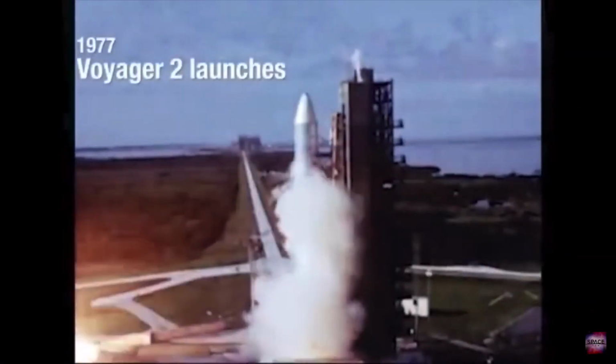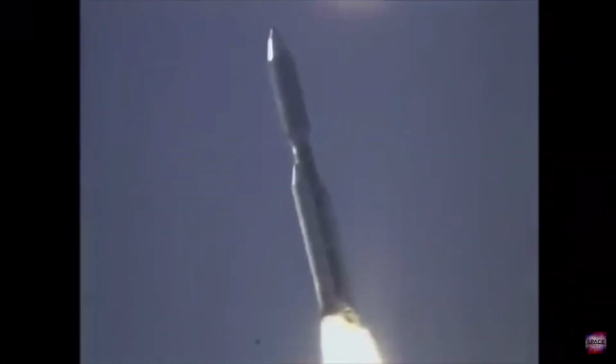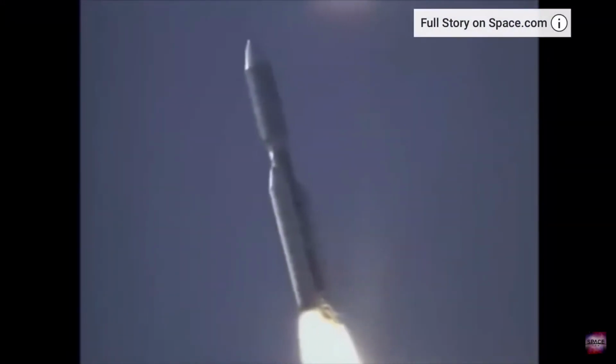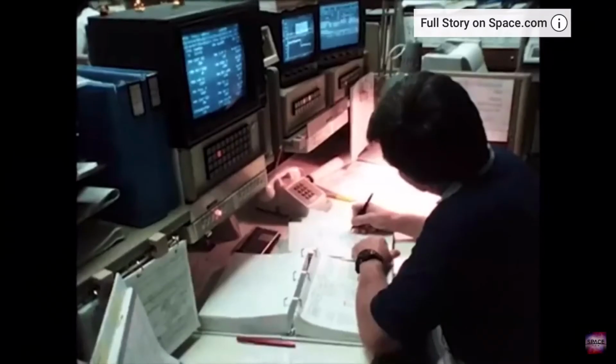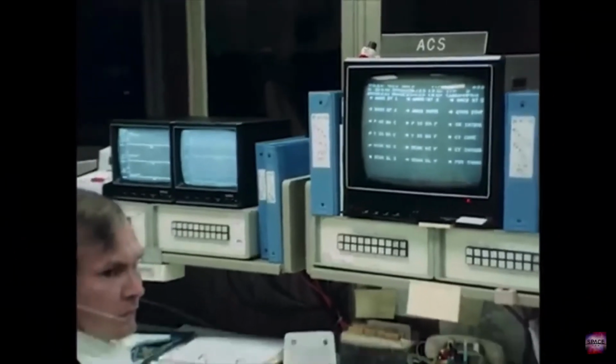We have ignition, and we have liftoff of the Titan Centaur carrying the first of 2 Voyager spacecraft to extend man's senses farther into the solar system than ever before. They were launched in 1977. That's a long time ago. We say 41 years, but it's really two generations ago. You can think of what the technology was. Your smartphone has 200,000 times more memory than what the Voyager spacecraft have.